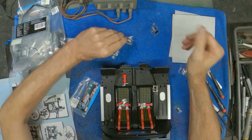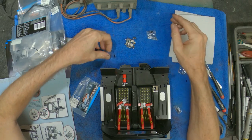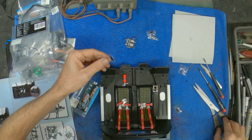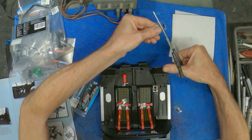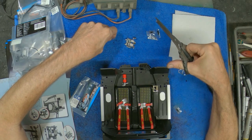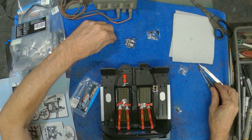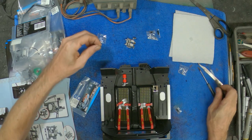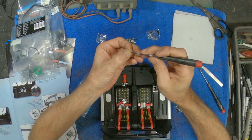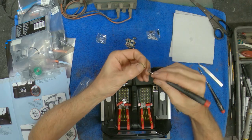I believe I've got that right, you guys. Okay, then we're putting an FP05, which is one of these really tiny guys. Gotta be really careful not to lose these. And hopefully my screwdriver was small enough for that. Let me check it out here. Barely. Okay.